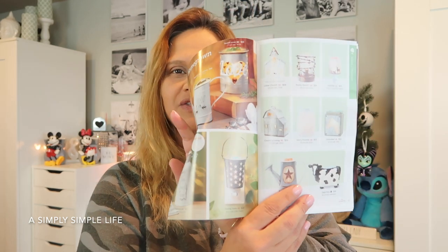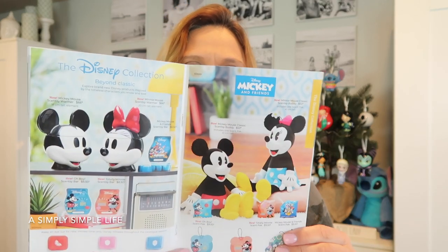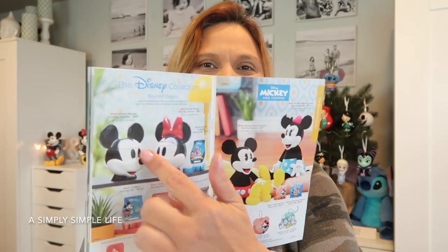This is actually one of the catalogs that I really like since I joined Scentsy, as far as the aesthetics of it. If you want a country theme, there you go. And then, of course, they have Disney. I want to get those Disney. I'm so glad that I got Mickey and Minnie because they're no longer available. They retired, discontinued.